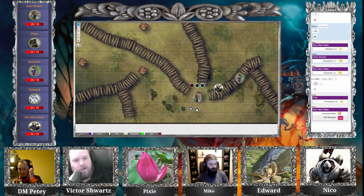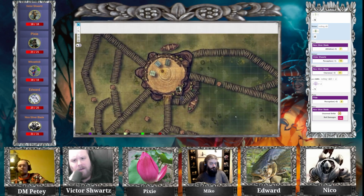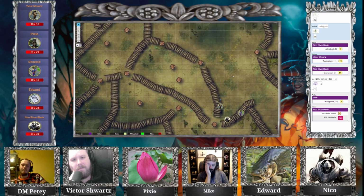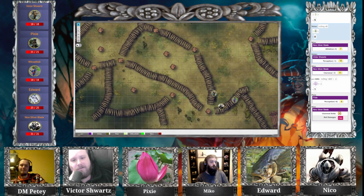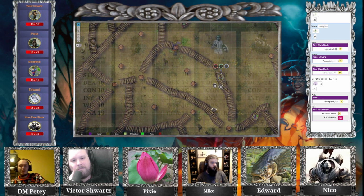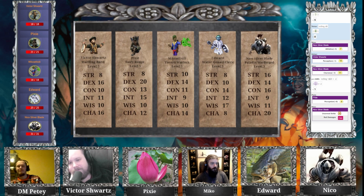Do I need to roll, or can I just cross it? No, I'll just let you make it. Okay, and then I'll have Vic cross over to this path since it's probably a slightly shorter route. Nico will take the other path. And where is Miko going? I'll follow Vic. Okie dokie.